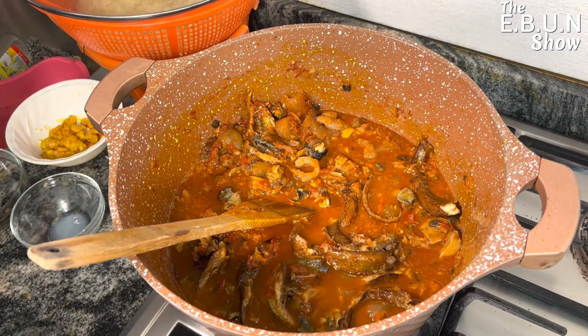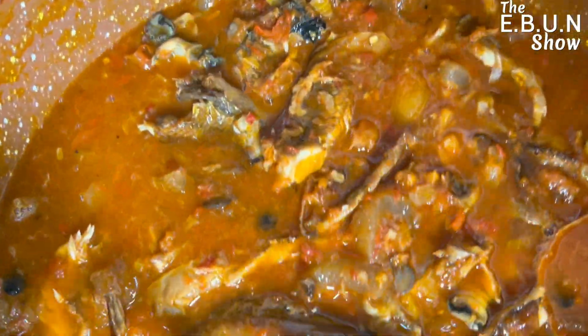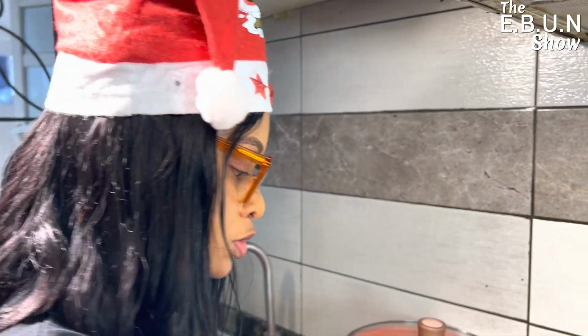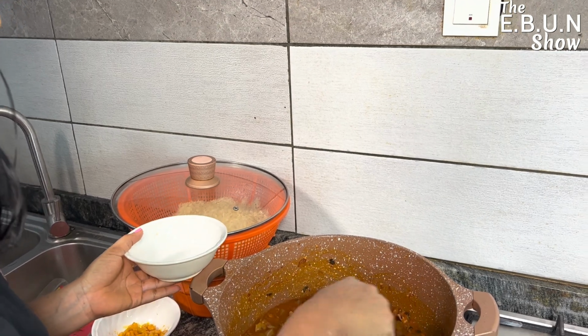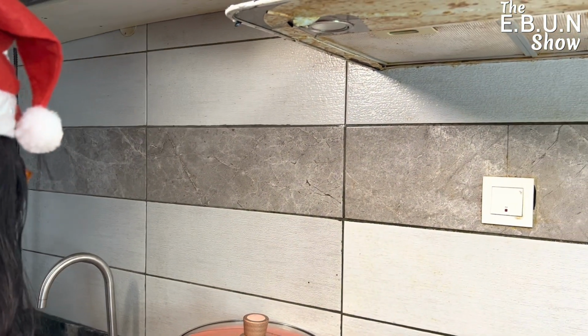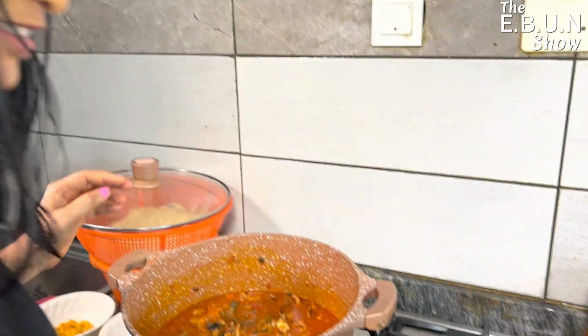So you add enough water that can cook the rice. Before adding the water, there are several ways of making this. Some people, before they add the water, pour the rice in to toast it a little, because they believe it makes it stand apart. So you can add this now.